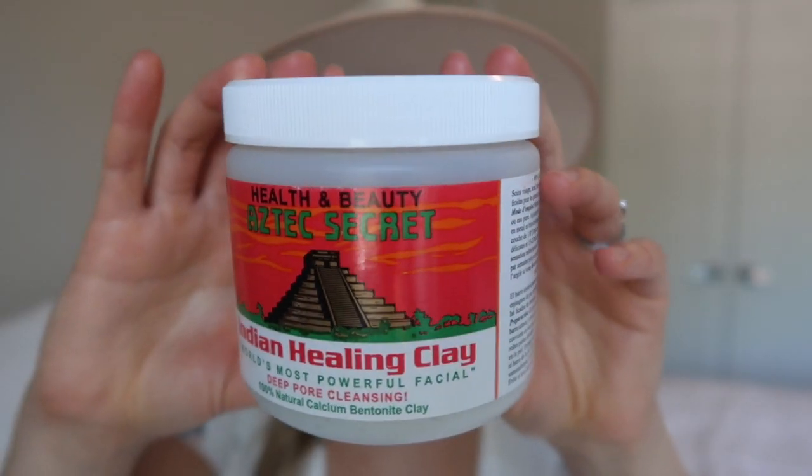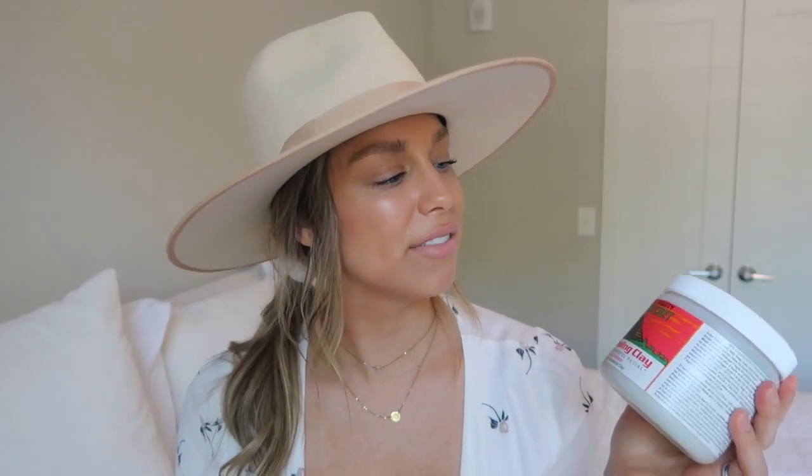I mentioned this on my Instagram recently, but this is the Aztec Secret Indian Healing Clay Mask. I believe this used to only be sold on Amazon or something like that, but now I see it in Target. It's just bentonite clay. It is the powder type of face mask, and I just put this in a bowl, add some warm water, stir it up, and then apply it to the skin and let it dry for about 15 minutes. It hardens and gets really dry, and then you wash it off and your skin feels so clarified. This is so good for clarifying the skin.